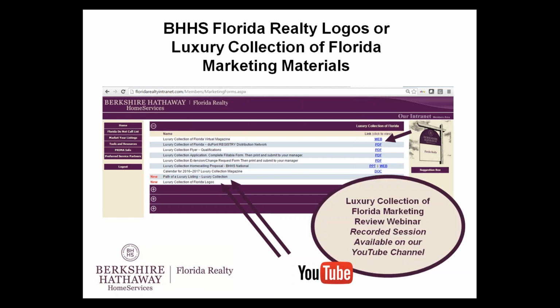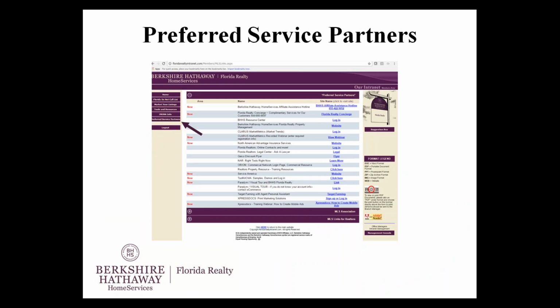All of these materials, qualifications, applications, and logos can be found on our intranet under Market Your Listings, Luxury Collection of Florida section. We also have a recorded session of our Luxury Collection of Florida marketing review that is available on our YouTube channel. Michelle Serrano, she's our luxury collection manager. She hosts a webinar every other month, and she records it as well. So if you haven't checked it out, what I suggest that you do is, it's only about 15-20 minutes long. You can review the session and see what our program is all about and how you would position it when you're on a listing appointment to secure that listing with our company.